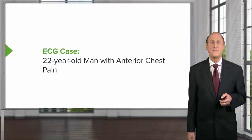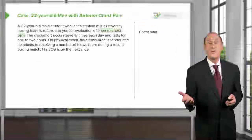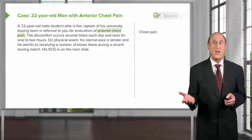Let's do a case. Okay, here's a 22-year-old male student who's the captain of the university boxing team, and he comes into you because he's having anterior, that is pain in the front of his chest. The discomfort occurs several times each day and lasts for 1 to 2 hours. On physical exam, he's very tender when you touch the sternum, and he did admit that during a number of boxing matches recently, he took a number of hits on the sternum. By the way, what are the important points here? Number 1, chest pain, that's why he was referred.